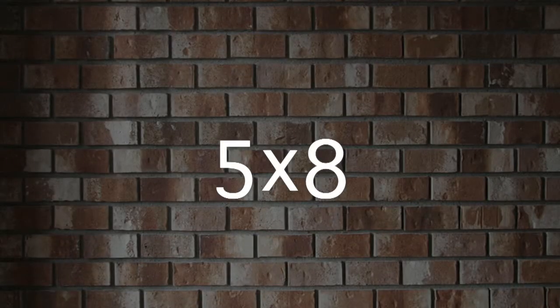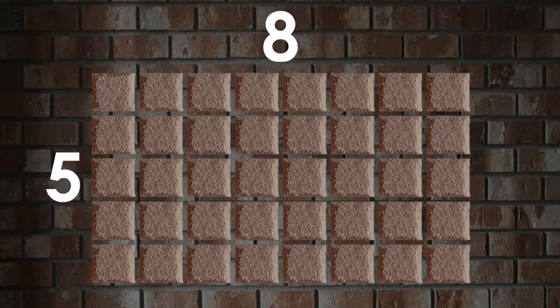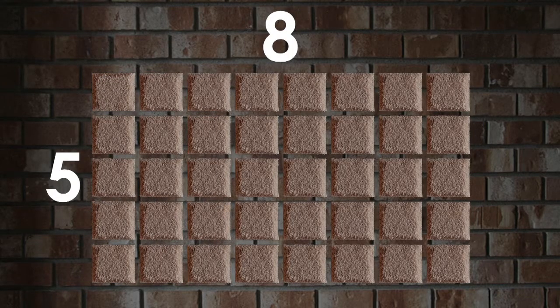Okay, let's do 5 times 8. Okay, we put down 5 of them in a column here, and then 8 across the top, fill in the rest, and there we go. 5 times 8 in the area method. I can even solve it. 5, 10, 15, 20, 25, 30, 35, 40. 40 carpet squares. Yeah, baby!